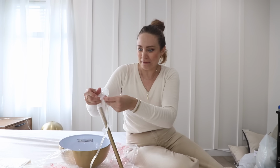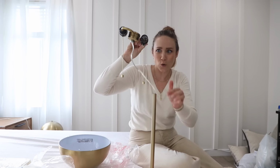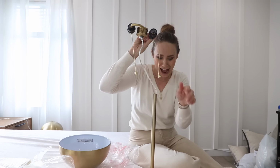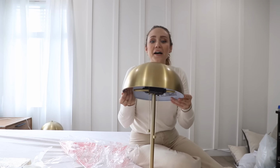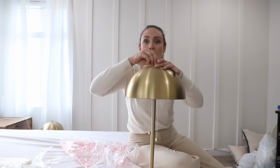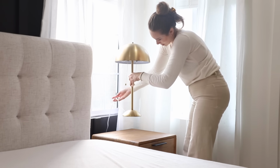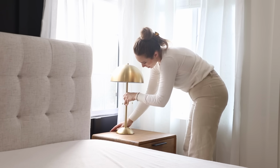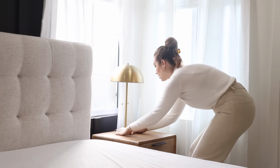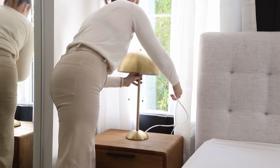These amazing creatures. It's got 2 bulbs and these cool little pull strings. I love them. And I'm using soft white bulbs. I like to use soft white in the bedroom. It's not too harsh, it gives enough light. It's not too cool, but it's not too warm. You know what I mean? It's kind of like a nice middle ground.